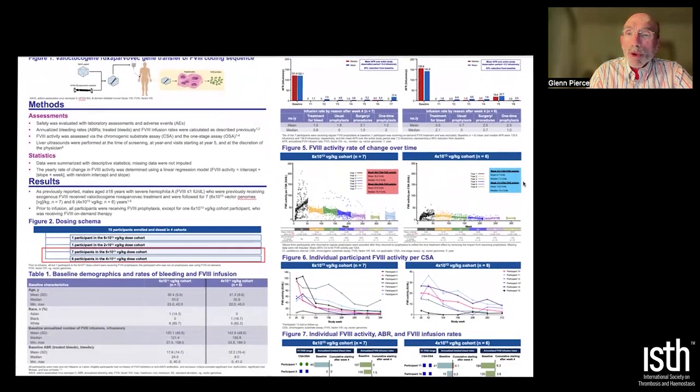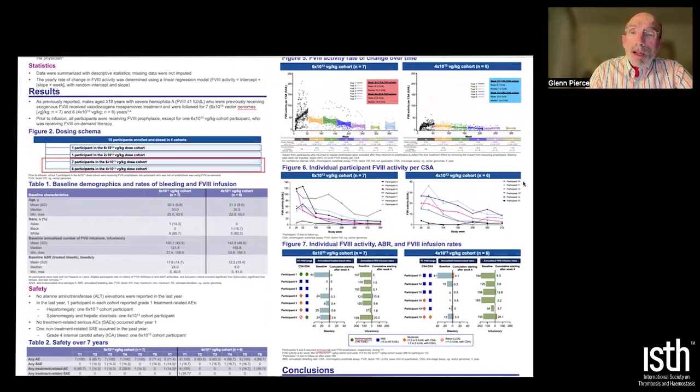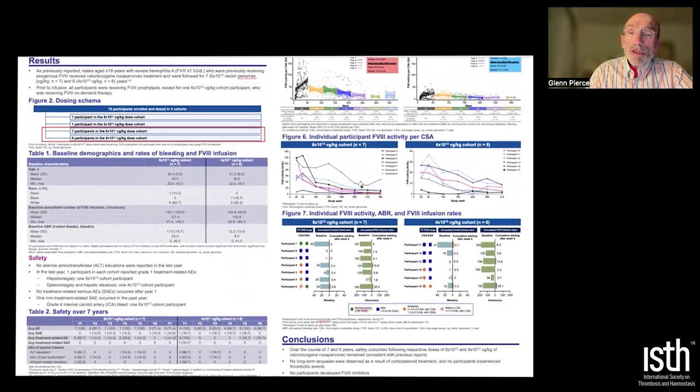but he did not wish to return to prophylaxis. Looking at the slope, there has been a year-over-year decrease in activity in both of these 2 cohorts, the 6E13 and the 4E13 cohort, but it appears to be decreasing in its diminishing slope as we move into year 6 and year 7. And so it may be starting to level off at this point, albeit at relatively low levels.